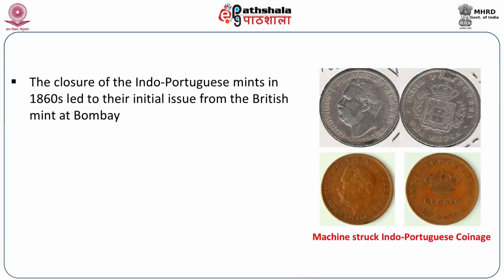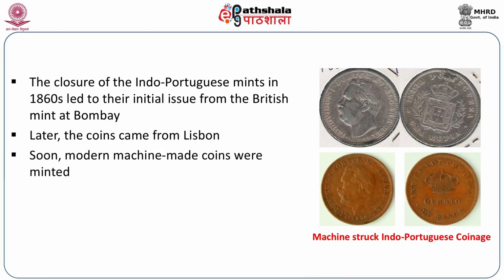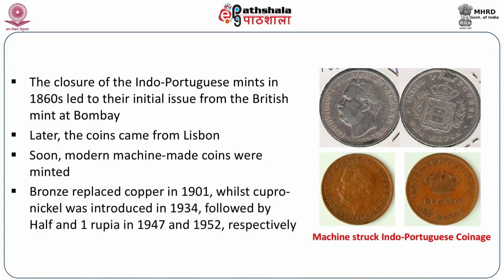The closure of the Indian mints of the Portuguese first led to them issuing coins from the British Mint of Bombay, but soon the mint activities shifted to Lisbon itself. And it is here we see the beginning of machine-made coins, which were then minted in Lisbon itself. We have images beginning with the image of King Louis I, followed by his son, Dom Manuel. So these are the coins of the modern variety. We see some of these images here of the silver rupiah, and also some of the lower bazaruco units machine struck in Portugal itself.